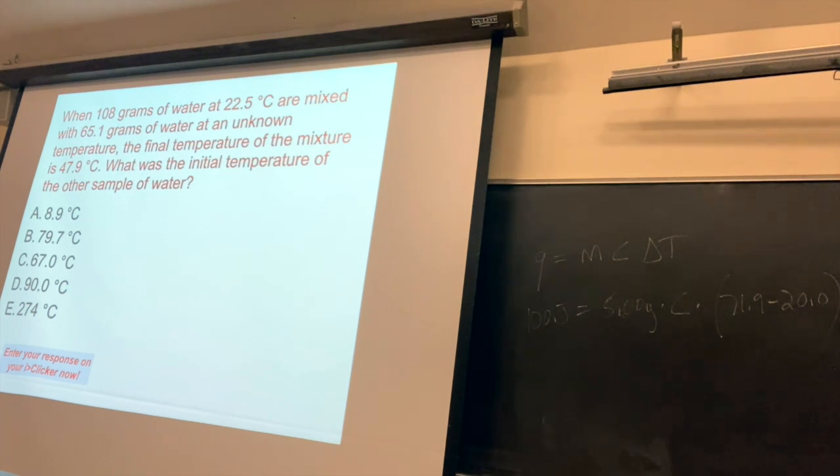So do you think 22.5 Celsius is going to be the cold temperature or the hot temperature? Cold. Yeah, probably that's going to be the cold, because the final temperature of the two waters together was 47.9. And remember, hot plus cold always equals warm. So in this case, you have the cold temperature, 22.5. You've got the final warm temperature, 47.9. The initial temperature of that other sample will be some number larger than 47.9. So knowing that, see if you can figure out which of those other answers it's going to be.